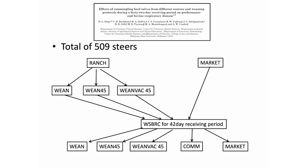Some of those calves, they weaned them and shipped them right then. Just pulled them off the cow and put them on the truck, like a typical weaning scenario for many producers. And those calves were this group. This group they kept on the ranch of origin for 45 days, but didn't give them any vaccines. They just kept them on the ranch of origin and weaned them. And then this group they weaned and vaccinated. They got a modified live vaccine like you might do in the OQBN program. Then they went over here and bought some market calves. These are just the typical lightweight, high-risk market calves, and they used those as a comparison group.